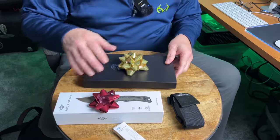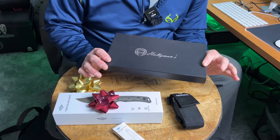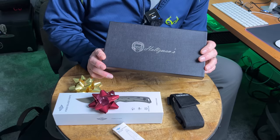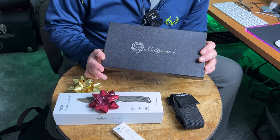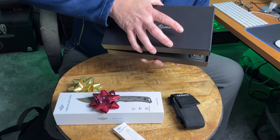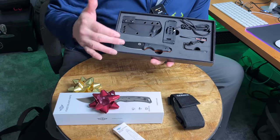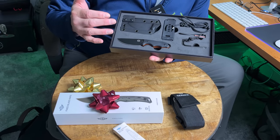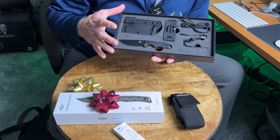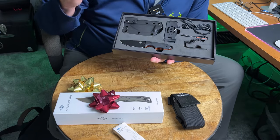The first thing we have here is this set that I got from Holtzman's Gorilla Survival. Now, if you're not familiar with this company, they have a bunch of knives online and on Amazon, and I recently picked up one of their knives, and what I got is this cool little EDC carry neck knife, and of course, the first thing you notice when you get it is the awesome gift box that they put it in, and then how everything that you need for this knife comes with it.